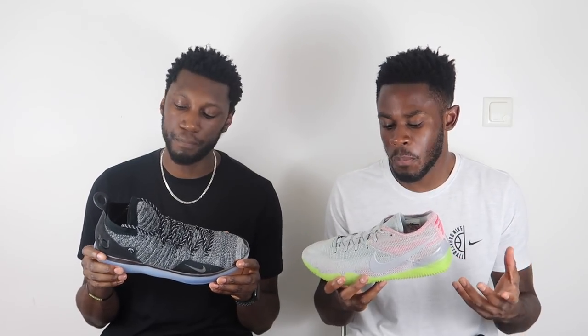Flyknit always gets the job done. The way the shoe conforms to your foot, Flyknit breaks in and molds around your foot. So the more you play in the shoe, the more it breaks in, the better it feels. And I think it's something that we both experienced in both of these shoes. Yep. I think the only difference is that you have more true Flyknit here in the Kobe. There's less of it in certain areas.